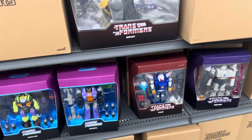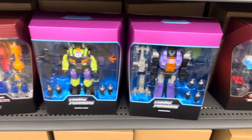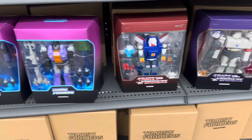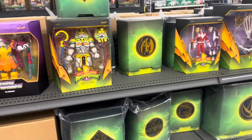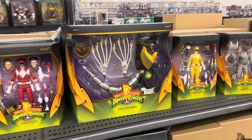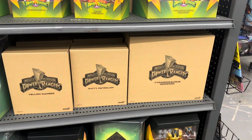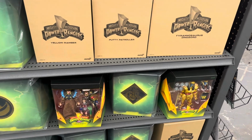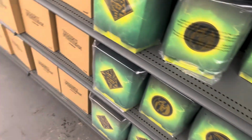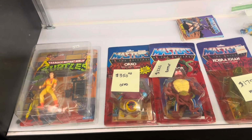Here's the Super7s for Transformers. This Grimlock is sick. It is huge. I've never been into Transformers that don't transform, unless it's like a high quality statue or something like that. But it's still pretty neat. Various Power Rangers from Super7. Super7's a company that's kind of hit or miss. It really is. Sometimes they put out great product and sometimes it's not so good.